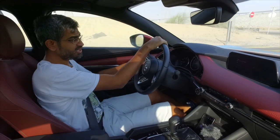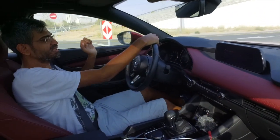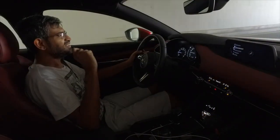I don't want a car that costs more. I don't want that Audi. So yeah, recommended. Against all odds, this 100k Mazda, can it be 100k Mazda? Absolutely cuts the mustard.